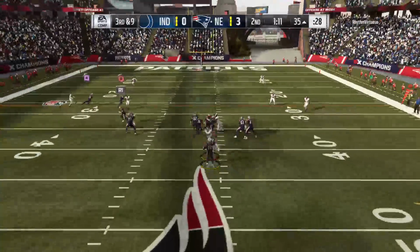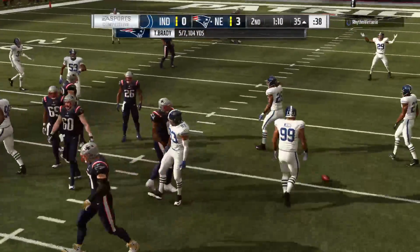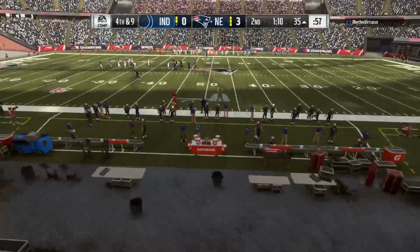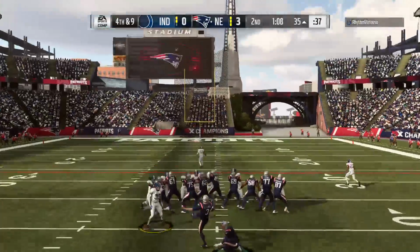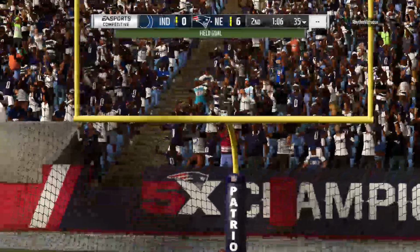On 3rd down, Brady, and that is incomplete. Not only was the call spot on, how about the execution of that defense right there? The zone was absolutely locked up tight. He was trying to force it in there on 3rd down. But if there's a time to force it, he felt like he needed to make a play, right? Yeah, exactly right. 3rd down, you got to try and find something. There's nothing available there for him.